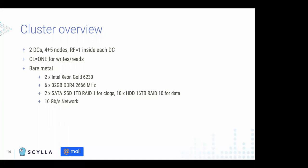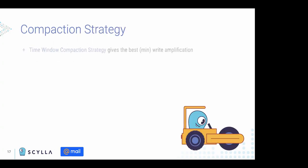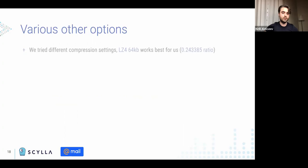Excellent. And one more question. What compression settings do you use for your SSTables? I can show that. We tried different settings. We tried Snappy, Deflate, everything that was there. I did benchmarks. I scripted altering the schema, running memtable flush and compact, and then I measured the time it took to recompact, which means recompress all the data, and LZ4 with 64 kilobytes won because it was fast.